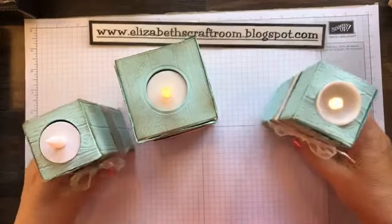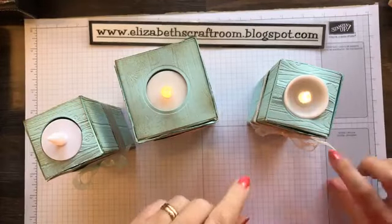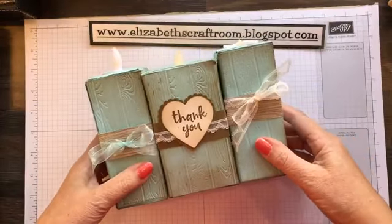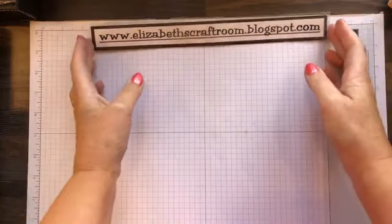So I've got 3 here, but I'm going to make these sort of tall, skinny ones. But of course you can make these fatter, thinner, taller, shorter, whatever you want them to be. But they do look quite nice in a little trio. So let's set those to one side, and I will get started.